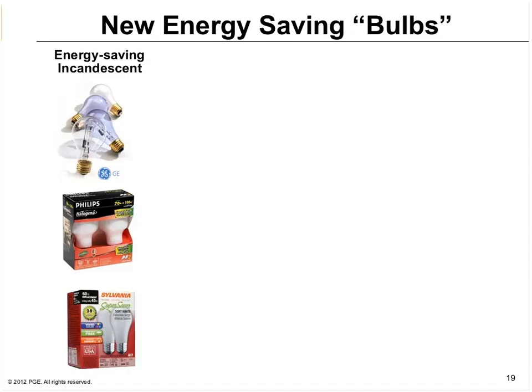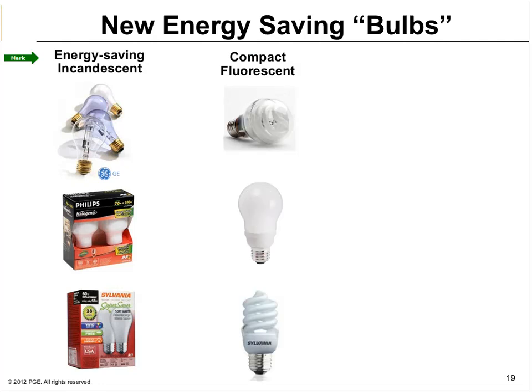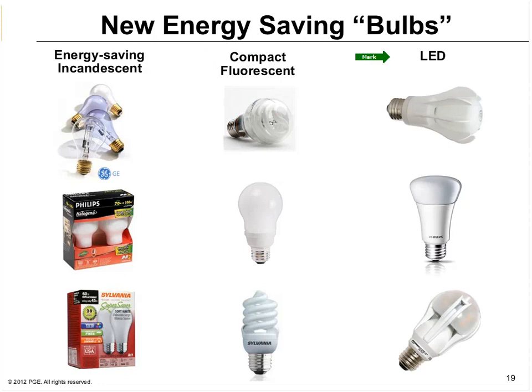So here's some energy-saving bulb examples from GE, Philips, and Sylvania, considered the big 3 of lamps. The energy-saving incandescents still make sense for applications that have low hours of operation and where you want dimming and the warm color temperature shift that incandescents can give you. CFLs are going to be for applications with longer hours of operation and no need for dimming and infrequent switching. LEDs are best for applications with very long hours of operation and where bulb replacement is expensive or difficult. LEDs also can dim, and they don't mind frequent switching.